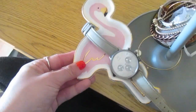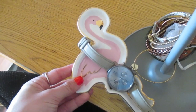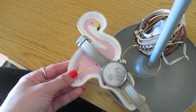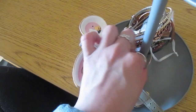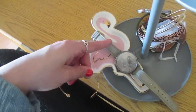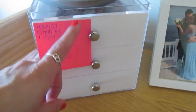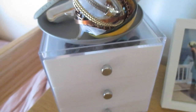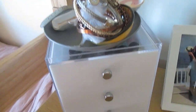This little flamingo tray my mom actually got when she went to Las Vegas from the Flamingo Hotel. So I just keep my rings, and then this bracelet that I wear all the time just has an N for Nick, and then my watch. Little 3 drawers are from Bed Bath & Beyond as well. They have an acrylic top so you can see through. And normally I just have a post-it note of my homework or things to do just to remind me. But I'll go through my stuff for you.